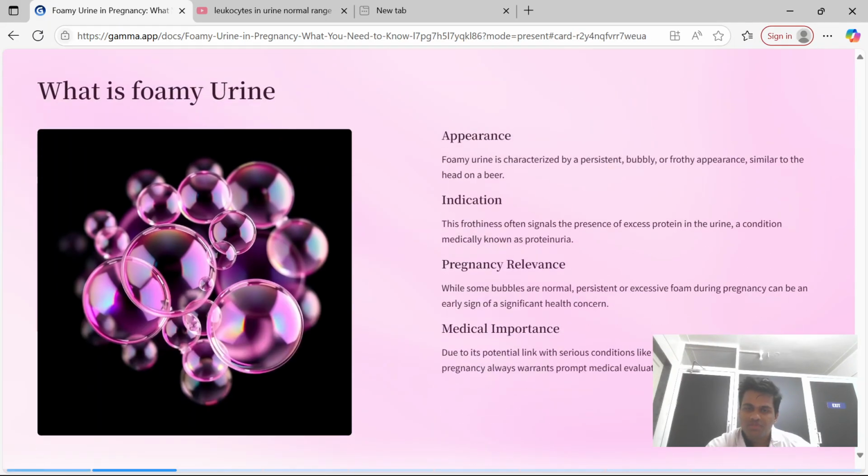So first of all, what is foamy urine? As you may have realized, it's this appearance of this bubbly or frothy urine on top that you see after peeing. It's usually because of something which is called proteins. These are some substances that make their way into your urine. Even when a little bit of this is supposed to be normal, but if you're noticing a lot of froth or foam in your urine, it's probably because of a lot of proteins, and that is not normal.